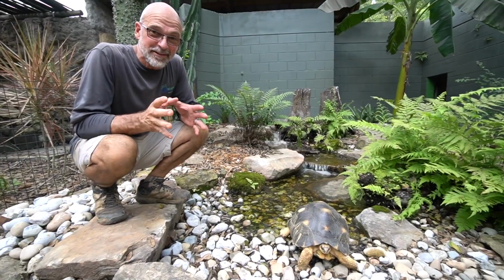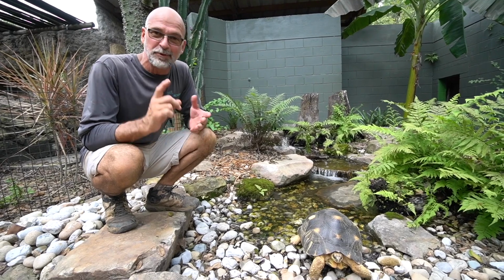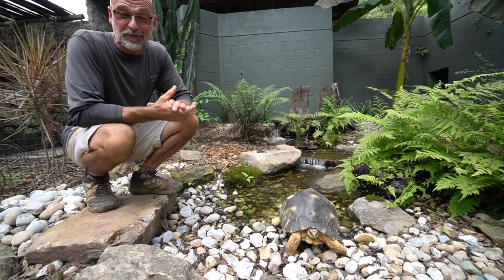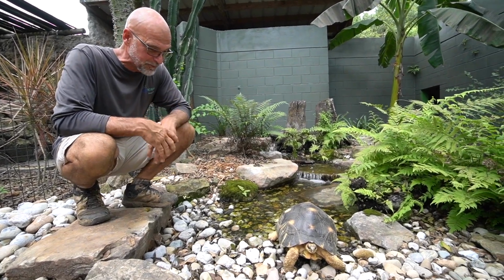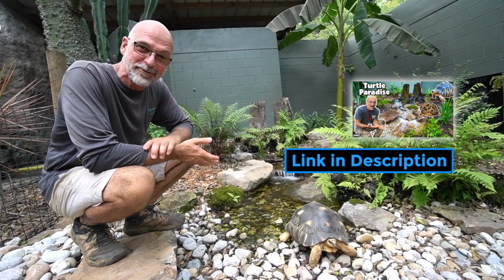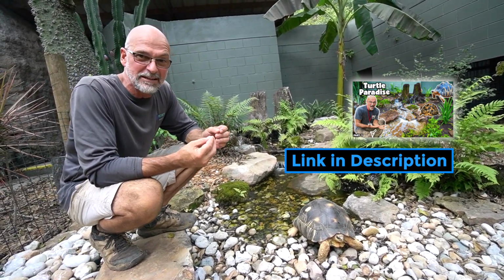I am totally excited to be back here at the Central Florida Zoo. We're doing the project for the bald eagles, but I had to check out the project that we built last year. This is for the radiated tortoise, which is a really cool animal. I mean, just check them out right now. So they're sitting right inside of the water feature that we built last year, utilizing the feature.